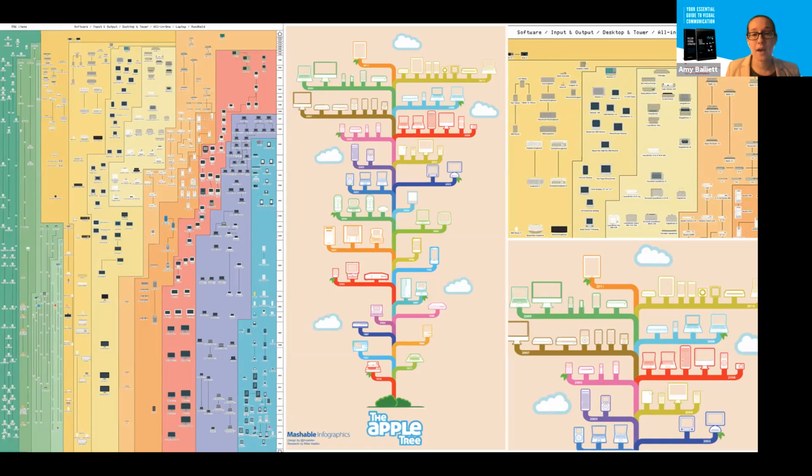Now, the image in the middle, yeah, it had a lot of shares online, but it also was ripped to shreds. And the reason it was ripped to shreds was because of the use of colors. There is no meaning in the use of colors here. The red branches don't connect to one another. The green branches don't connect to one another. There's no sorting based on the colors. This is really just eye candy for eye candy's sake.